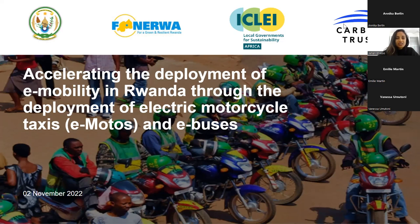I'll be talking a little bit about a proposal that we've been working on together with the Development Bank of Rwanda, Fonerwa, as well as Carbon Trust, and it's around accelerating the deployment of electric mobility in Rwanda, and specifically looking at electric motorcycles.